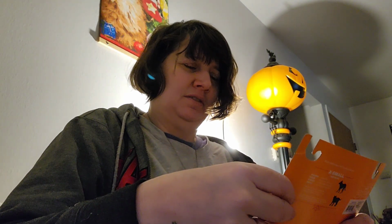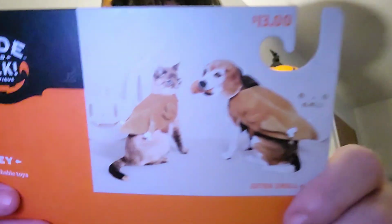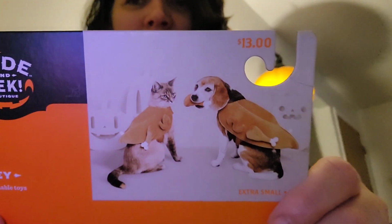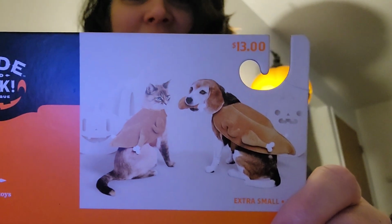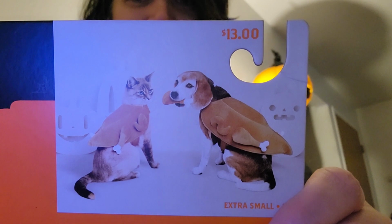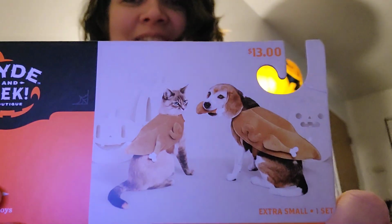Turkey. Pet turkey. All the pictures are comical. There's what looks like, I don't want to say a basset hound, but I could be wrong. And he looks all happy. And then there's some kind of pointed cat, like part Siamese or something. Anyway, the cat looks like it's miffed. I hope this is photoshopped and those aren't really sitting beside each other. Because if they are, it looks like that cat might be getting ready to smack that dog upside his face. The cat does not look happy. Maybe it's just my opinion. I thought it was funny.